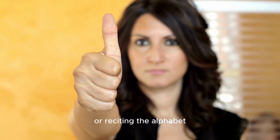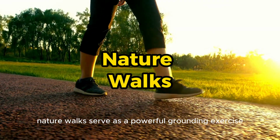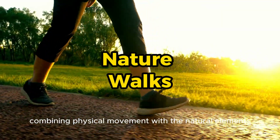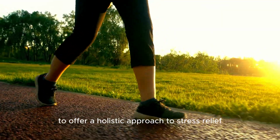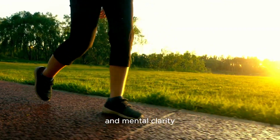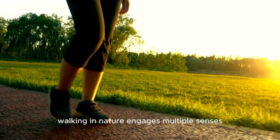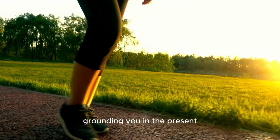Nature walks serve as a powerful grounding exercise, combining physical movement with the natural elements to offer a holistic approach to stress relief and mental clarity. Walking in nature engages multiple senses, grounding you in the present.